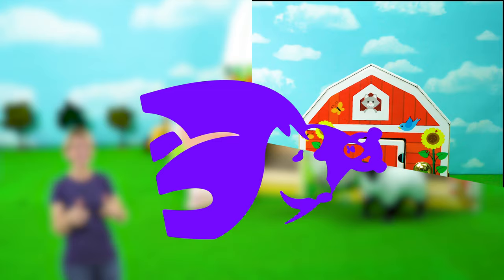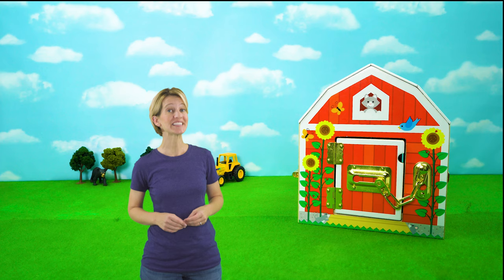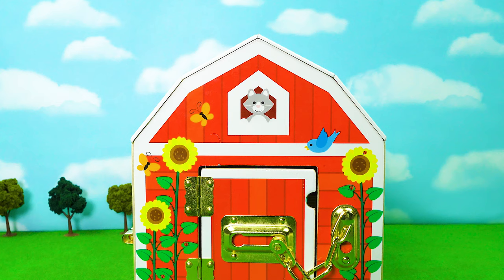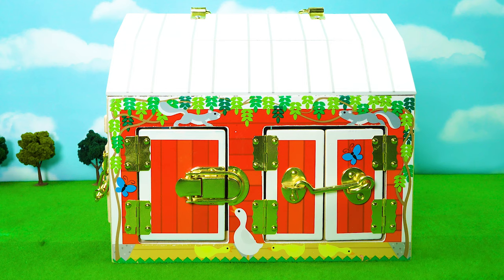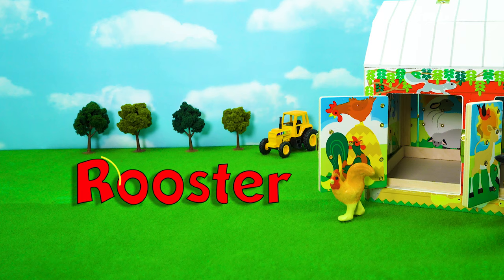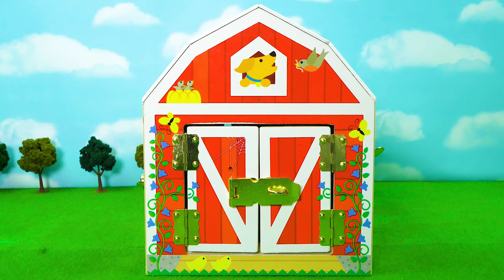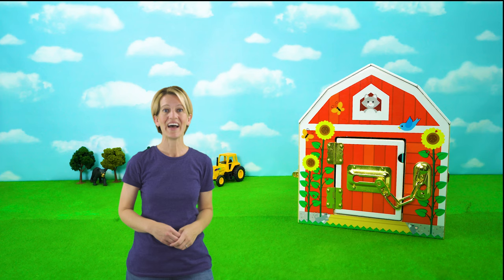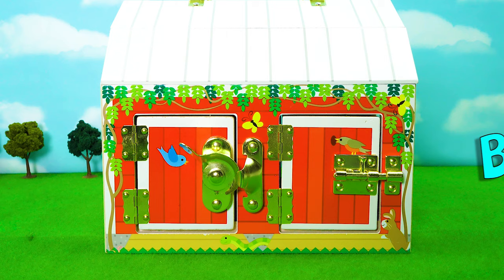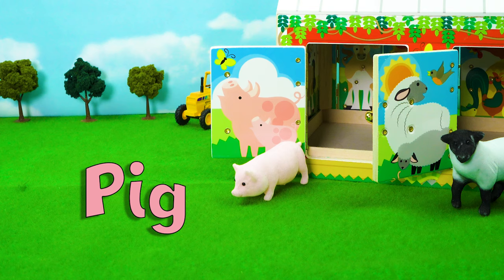Wow, friends, you did such a great job on our discovery walk around the barn. Yeah. Hey, can you remember all of the animals that we found? Yeah, let's go over them one more time. We found a cat, ladybugs, a goat, squirrels, butterflies, a rooster, a cow, a dog, a spider, a horse. We also found a rabbit, a robin, a bluebird, a pig, and a sheep.